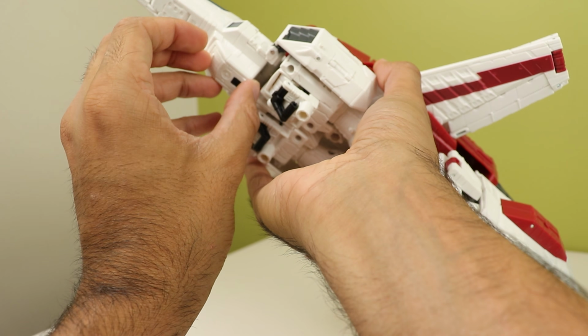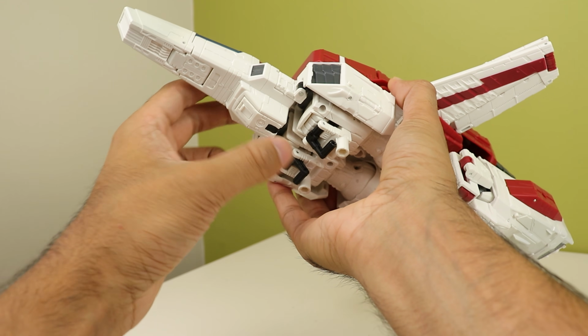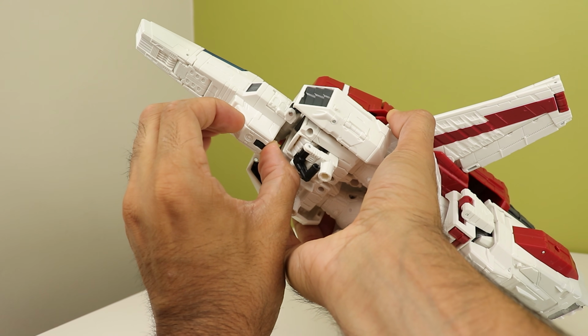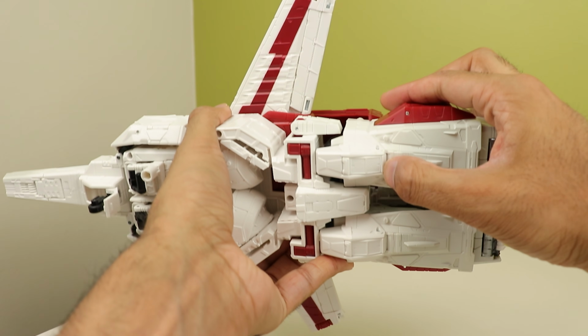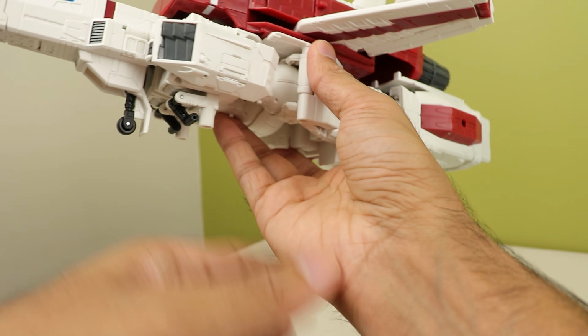And then you can fold out the landing gear, which they don't really give you much of a grip on, the landing gear. There we go, I got that one. And then these ones come out of the knee. Again, not that much of a grip. Gotta push the back. Rolling wheels, which is nice.